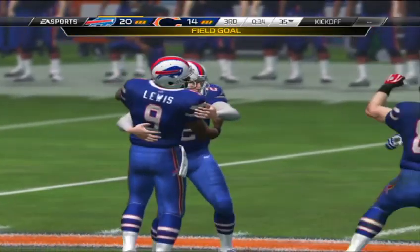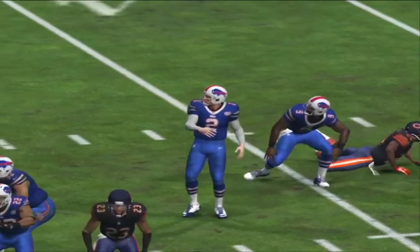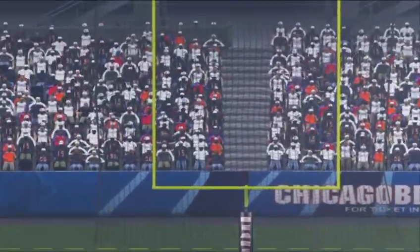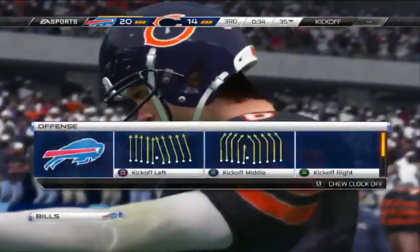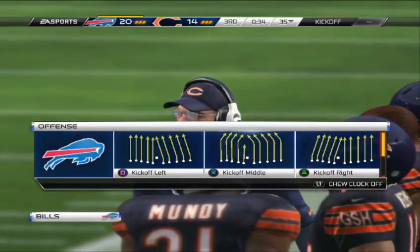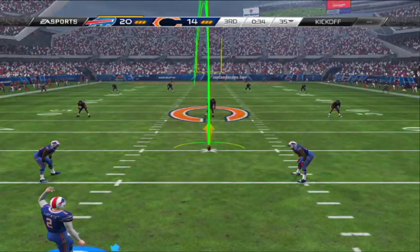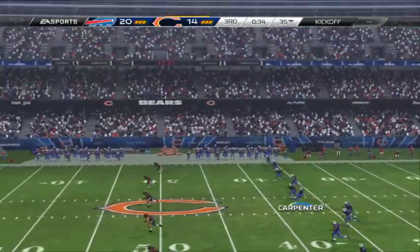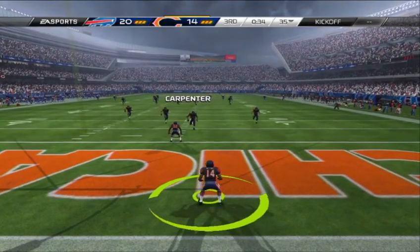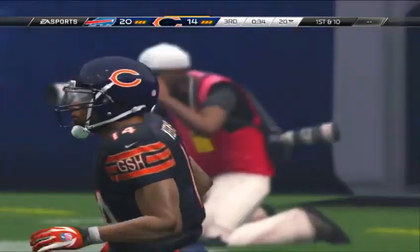It's good. Well, I'm sure the defense is going, my gosh, what do we got to do to stop these guys? You know, once they even get near midfield, they know that the other team is in field goal range, because that kicker, what a play. The Bears are ready to return the kick. No return. The ball's coming out to the 20.